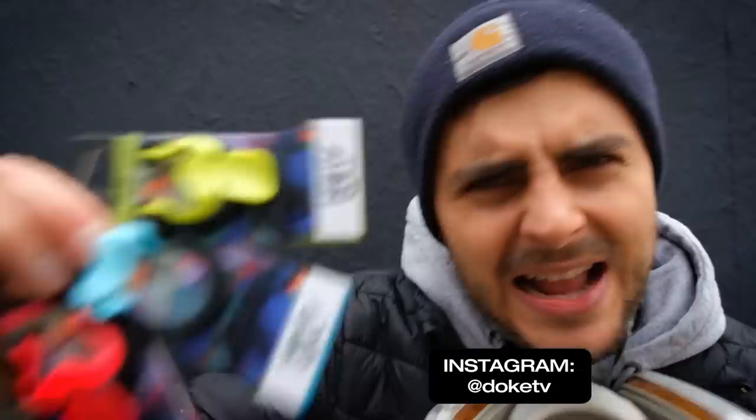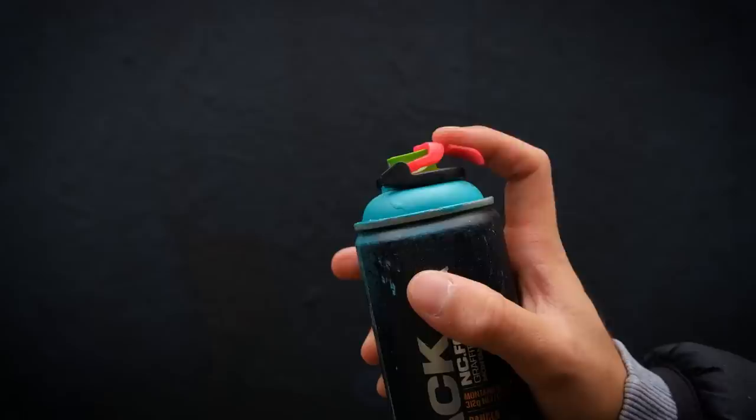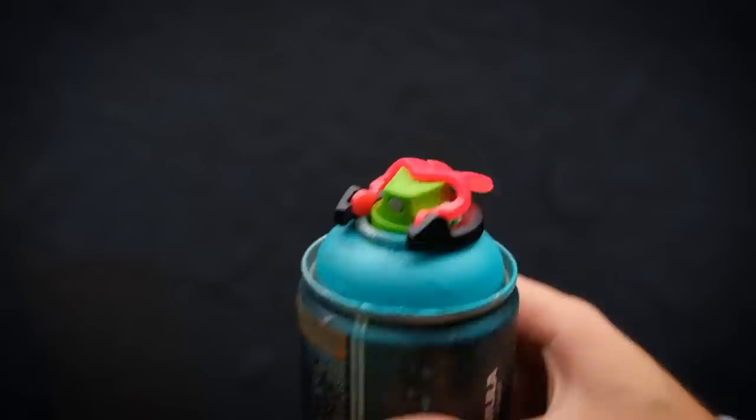Hello guys, my name is Doke and today I am testing this supposedly amazing spray painting tool from Australian brand NightQuill. Long story short, this tool should make spray painting experience more comfortable and more controllable. You apply it to a spray can and suddenly this should be better than this.